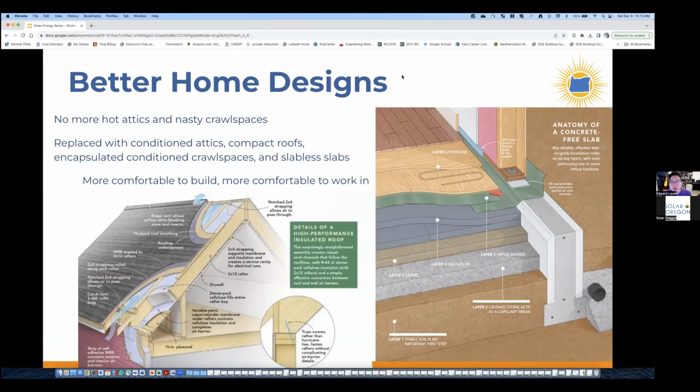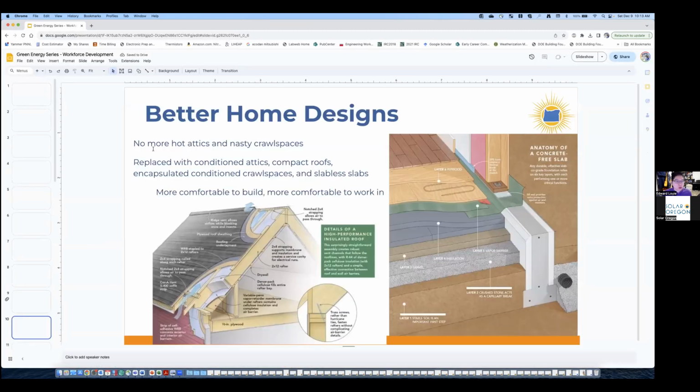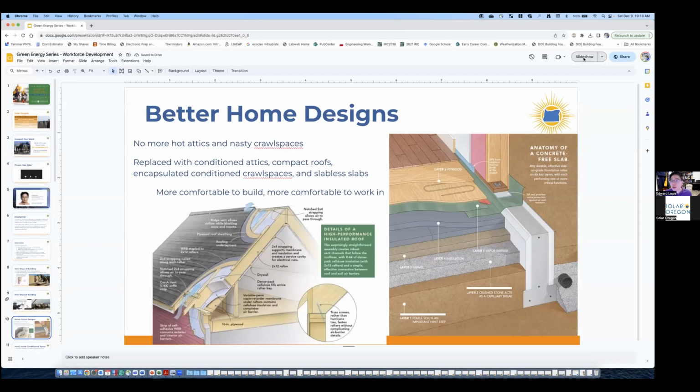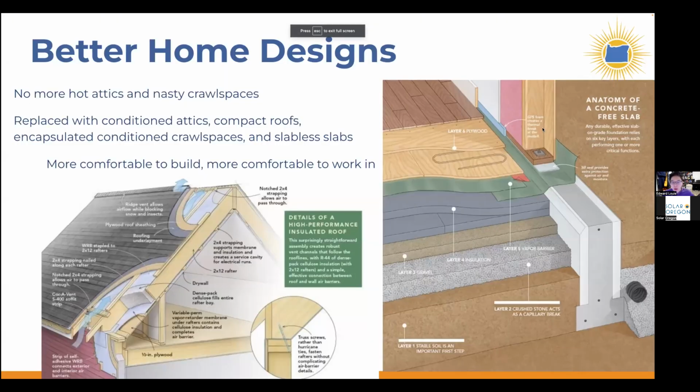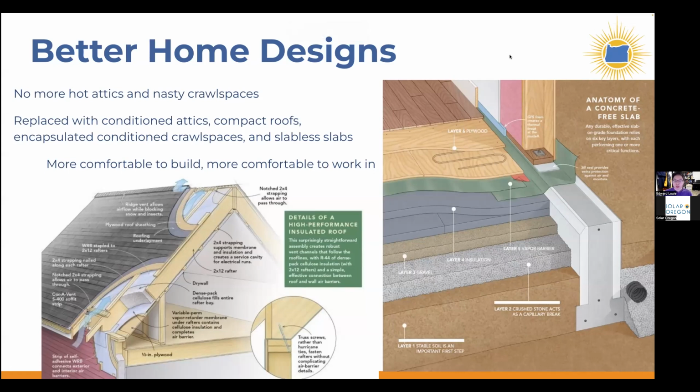All righty. So, better ways to build. Again, this is driven by both energy efficiency codes, and increasingly it's been driven by carbon. Okay, let's go back to the slideshow. Increasingly, it's being driven also by embodied carbon reduction goals.